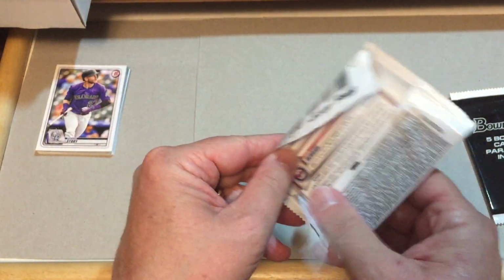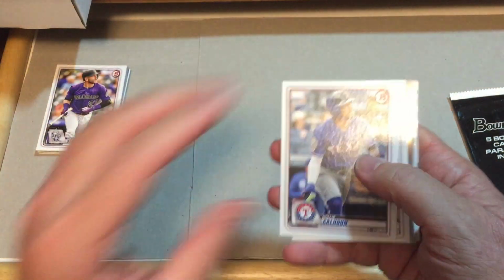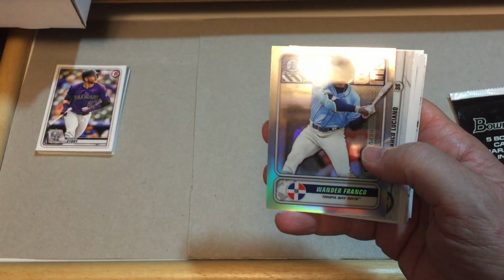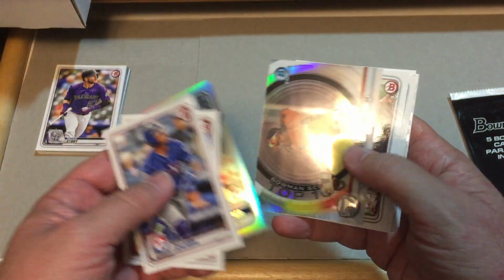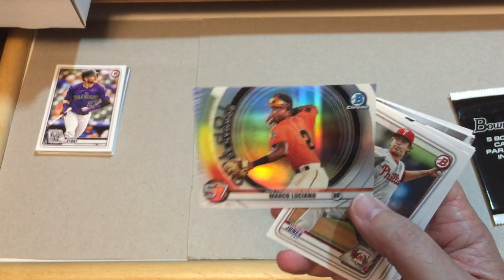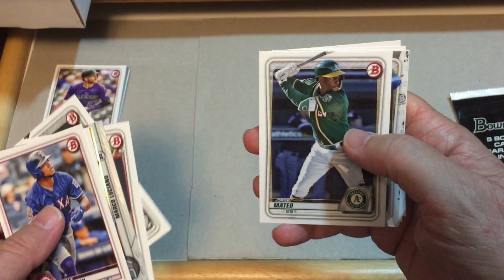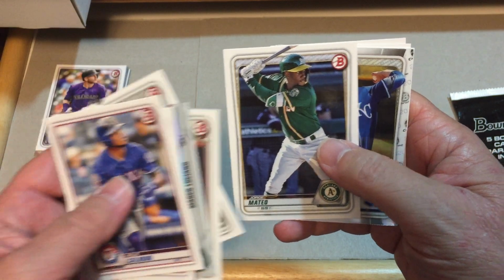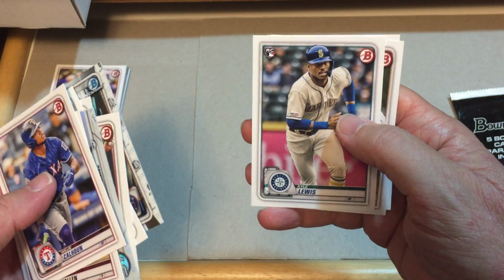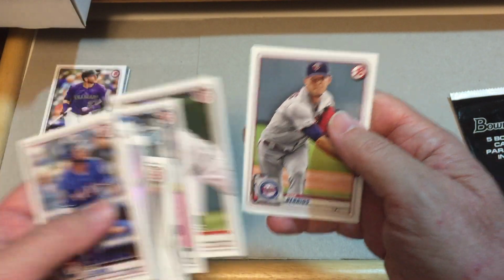Junior Baseball Fanatic, if you happen to be watching, that one was for you. Willie Calhoun, Zach Gallen, Wander Franco, spanning the globe. Here's our top 100, Marco Luciano. He's number 57. Damon Jones, Andrew Vaughn, Jorge Mateo, Daniel Lynch, Forrest Whitley, Kyle Lewis, that's a good one, Matthew Boyd, and Jose Berrios.